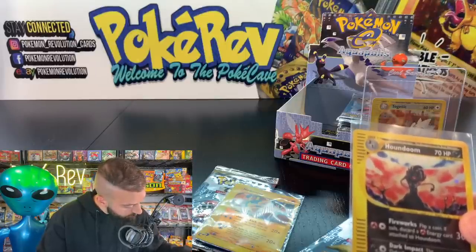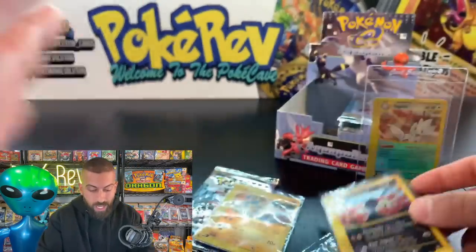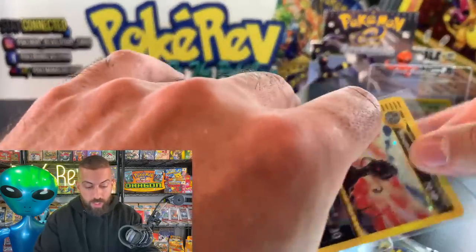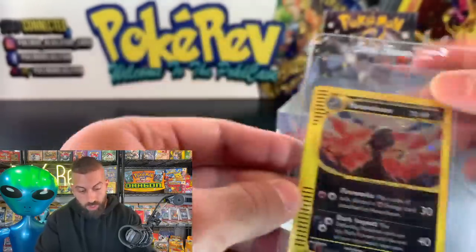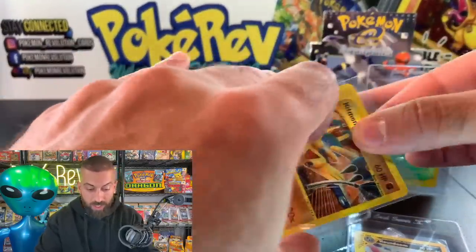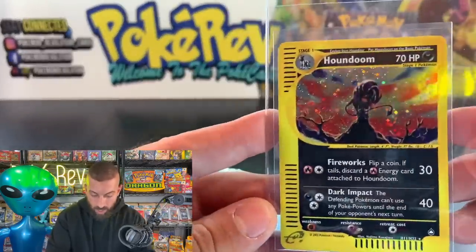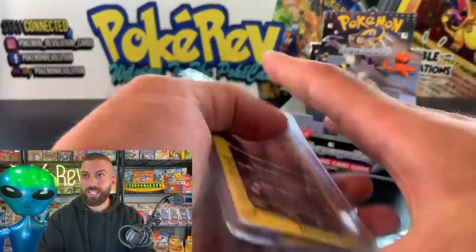$1,200 plus was the last sale. Now, don't forget, guys, a lot of these are so hard to find that some of the sales are super outdated as well. So, Houndoom, I believe the last sale was $1,200 plus, courtesy of TC Revival for grabbing the prices on these, but that pack was fire. Oh my goodness, look at this card. I don't want to put this card away. I love it so much. All right.